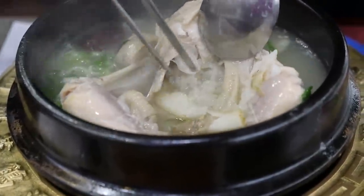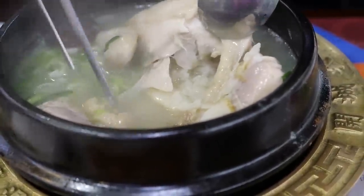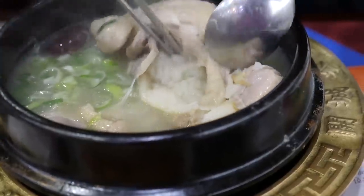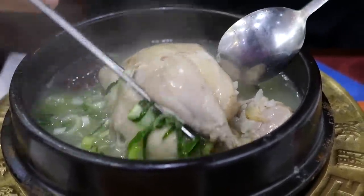Oh yeah, you can see. Oh, that chicken just falls apart. That whole leg just fell right off. And yeah, that's the rice. So this is a whole meal in one with everything, chicken, rice, and soup.